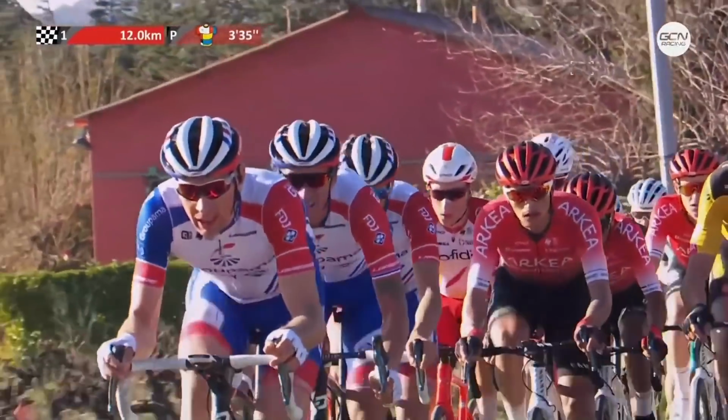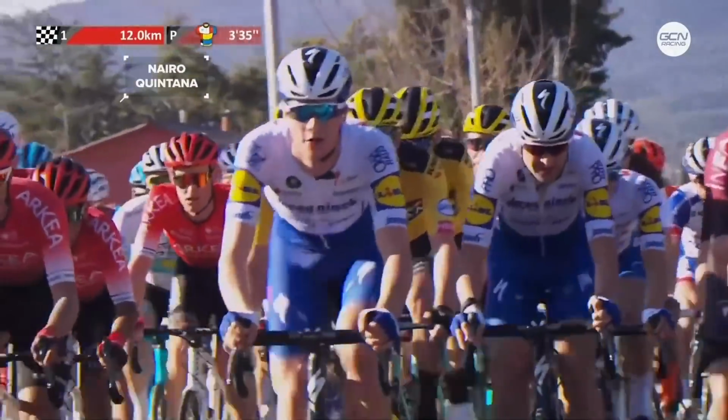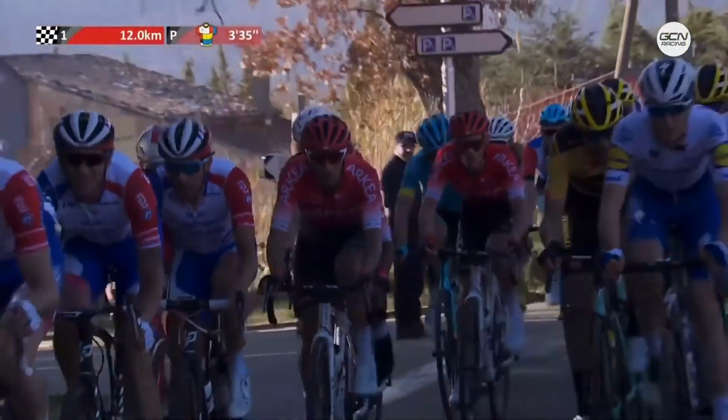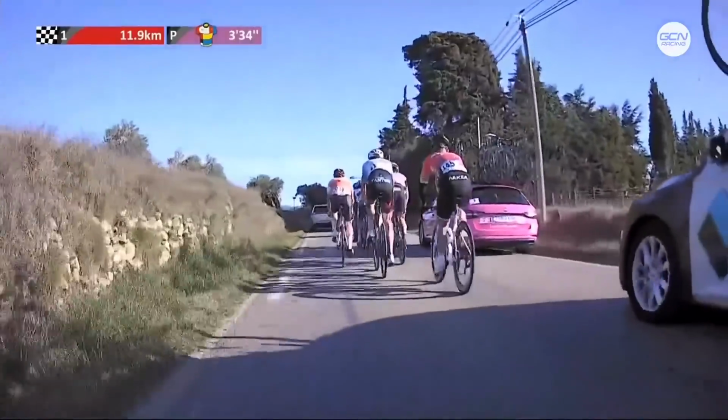Even the best climbers need protecting before they actually hit any climbs. They need to save every last bit of energy before that all-out leg-destroying effort uphill. Nairo here is on the approach to the climb. He is well surrounded by teammates keeping him out of trouble and out of the wind.